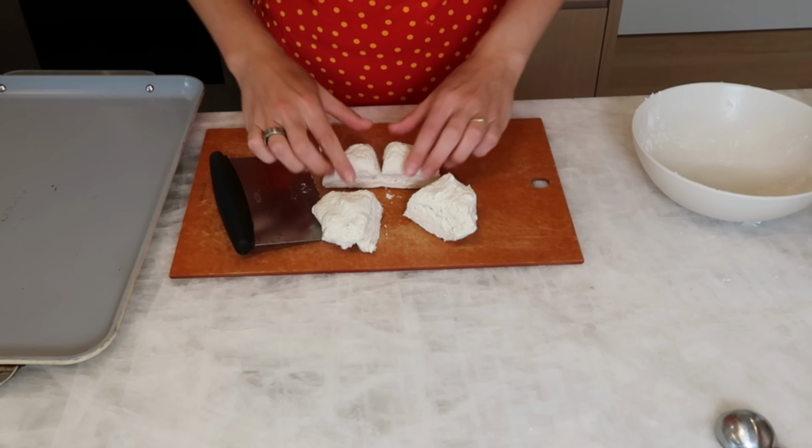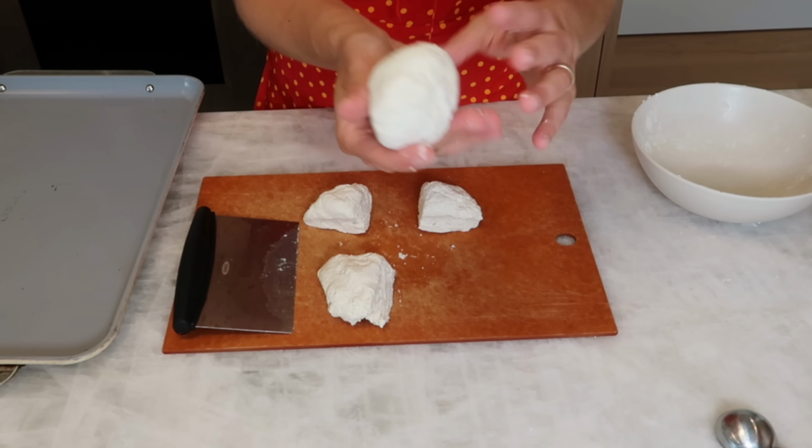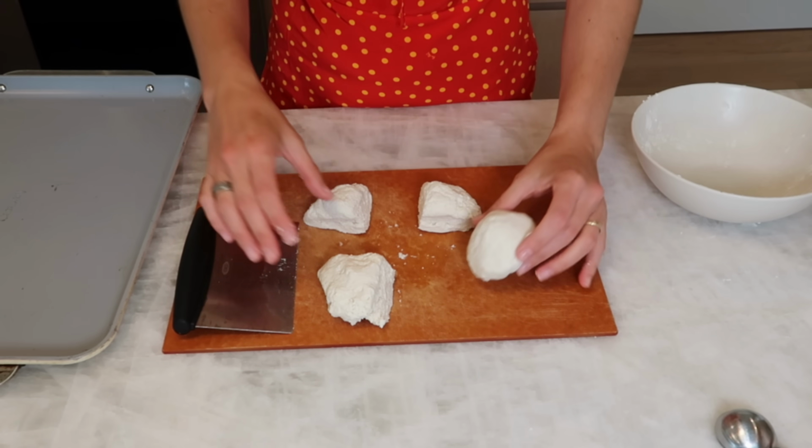These will be my 4 bagels. We did something similar to this. Was it on Instagram? We made sourdough pumpkin bagels, and it was the most impressive thing I've maybe done in my entire life. Making all of these into little balls, and then we'll make them into bagels.